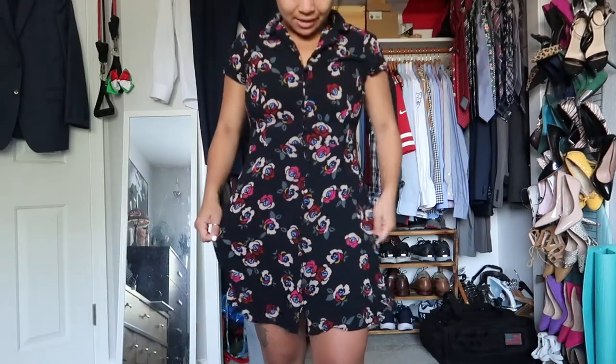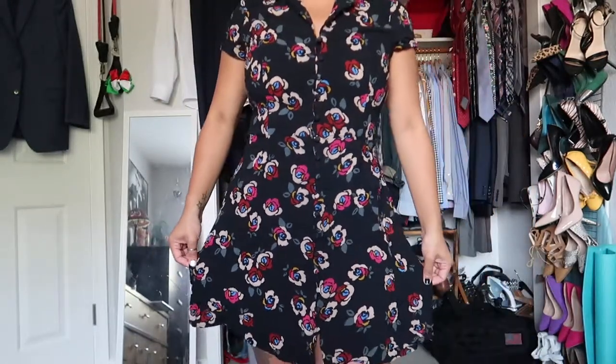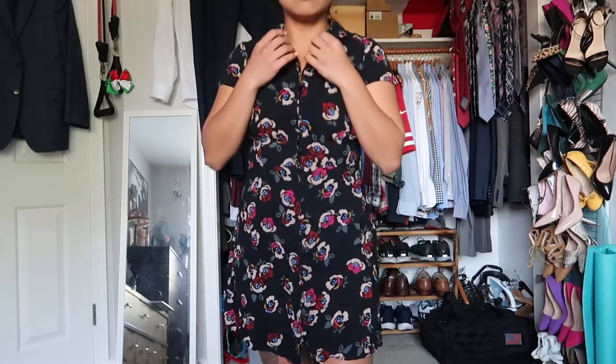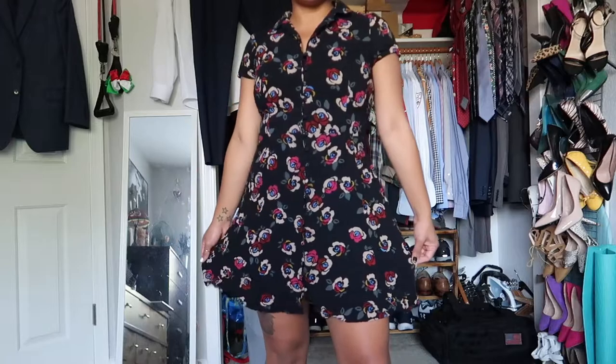Yeah, I have this black dress, and it has buttons that go all the way down the front. It has a skater skirt. The only thing missing is pockets, and oh, it's collared at the top, so this would be just a perfect throw-this-on, put on some black heels, and you're good to go for work. This was $3, but it's 25% off, so I got it for $2.25.